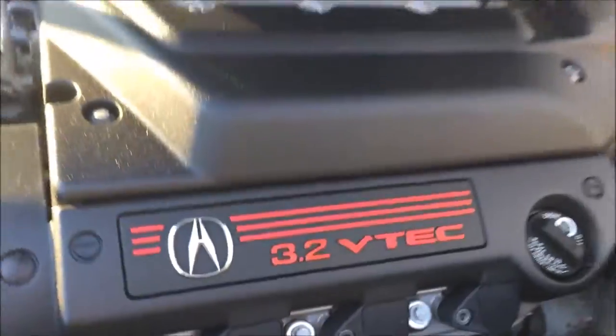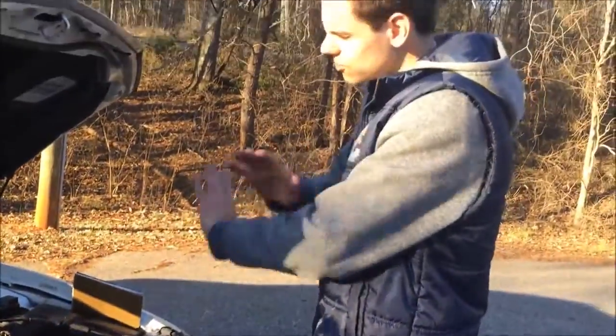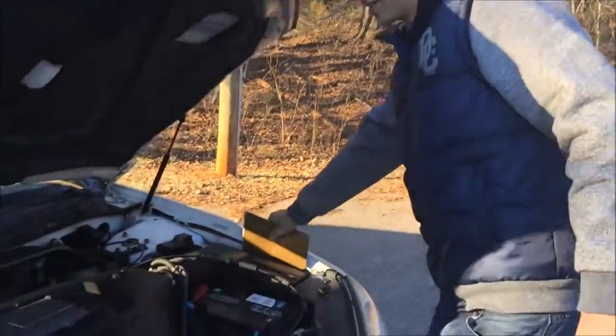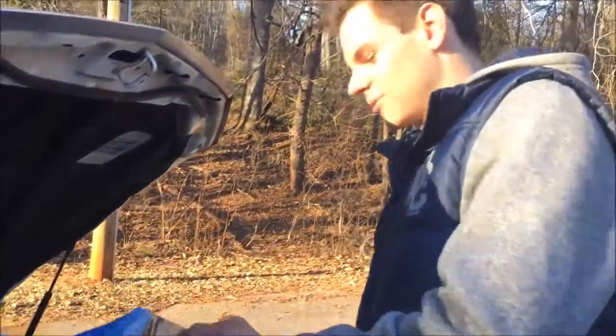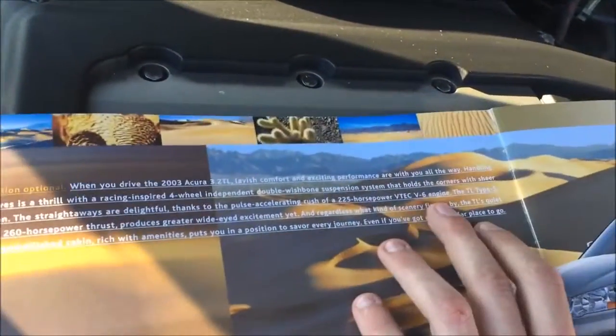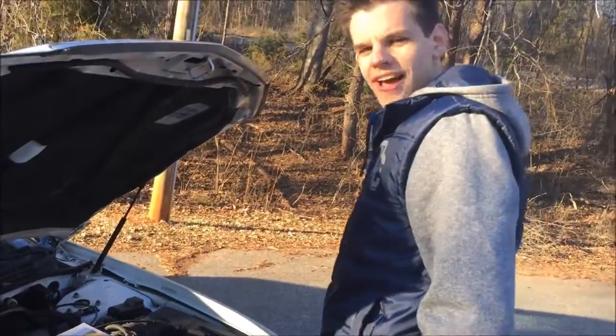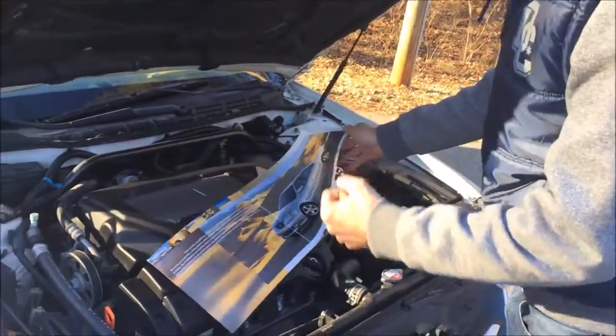Okay, being the average man, you're not going to know how much horsepower your car has or how much weight, because you don't need to know all that. It's all right here in this manual hidden in the engine compartment. Let's go ahead and look at it. 225 horsepower, VTEC V6. Now the rich man doesn't get VTEC because he's not with us. He's not with the middle class being able to get VTEC power.